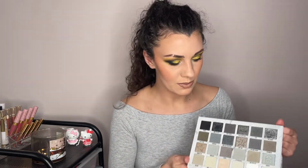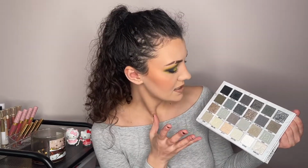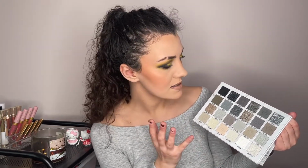The next palette, I regret purchasing this palette. I really do. This was right before I decided not to support him anymore. This is the Cremated palette. I bought this because I don't have a lot of cool tone eyeshadows. I have gotten use out of this palette, not a lot.